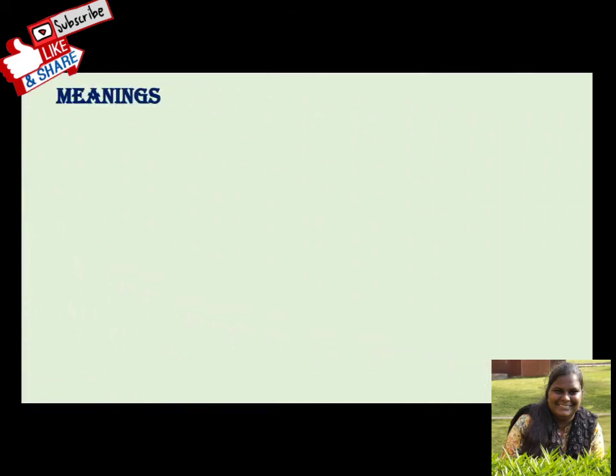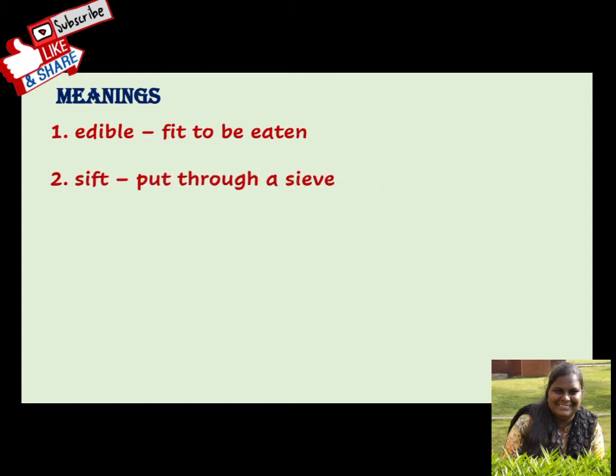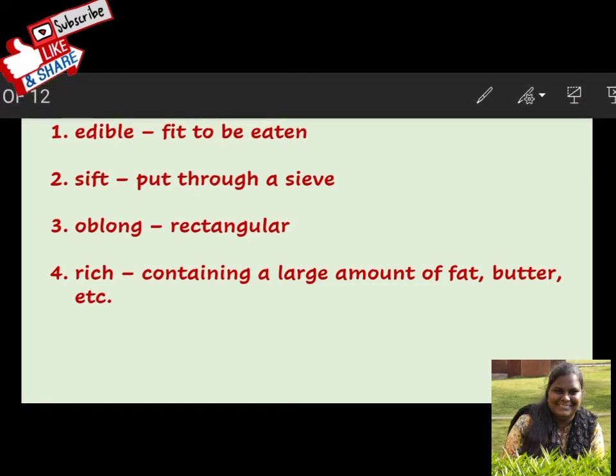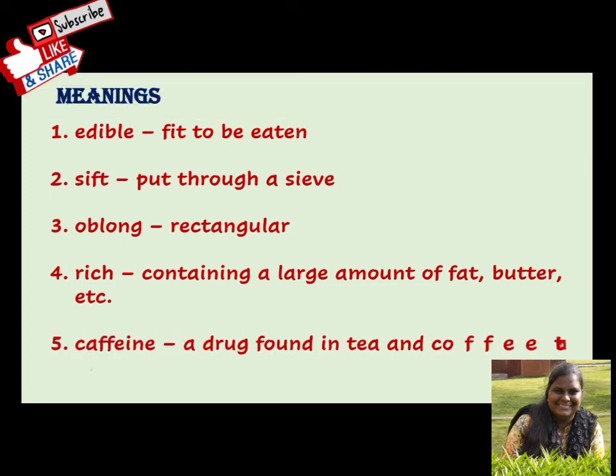So children, we have some meanings in the lesson. Let's read it out, my dear children. The first one is edible, means fit to be eaten. Sift, put through a sieve. Oblong, rectangular. Children, kindly take your notebooks and note this down and be a little quick. Rich, containing a large amount of fat or butter. Caffeine. Caffeine is a drug found in tea and coffee that stimulates the body. Yes, and it even makes you restless, means you don't get sleep.